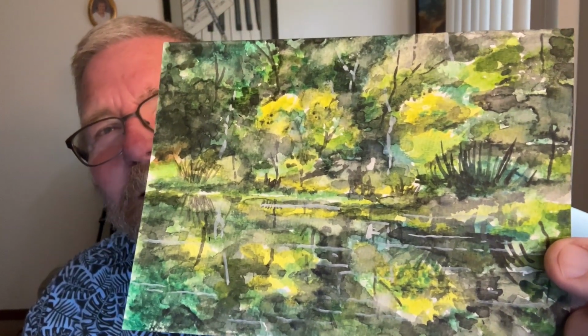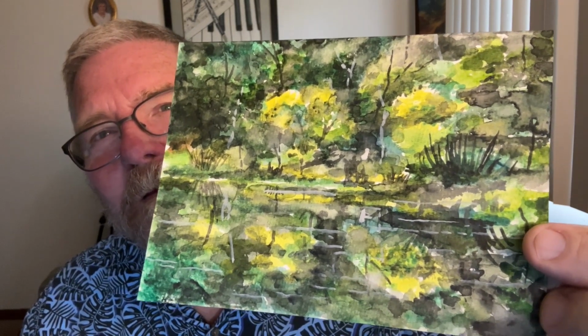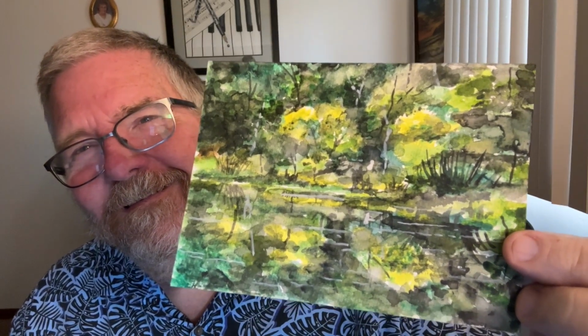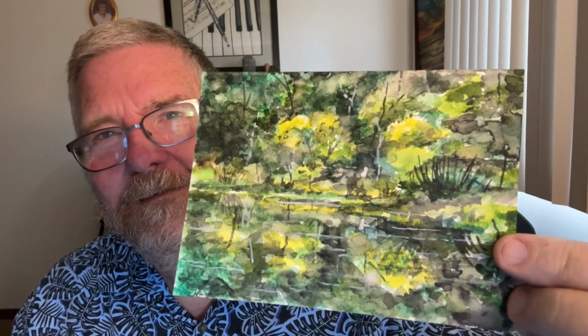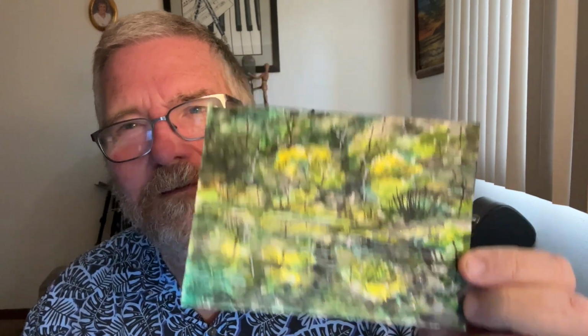So, oh my gosh, it looks just like a mess of green and yellow, doesn't it? So maybe I didn't quite get it. But anyway, this is the painting we're gonna do today. It looks like a scene, I guess. I'm trying to decide if I like it or not. But anyway, that's what I'm gonna paint today, and I'll show you how I did this right now.